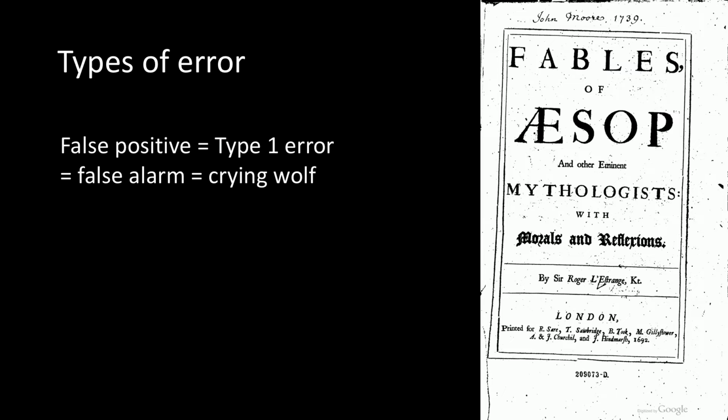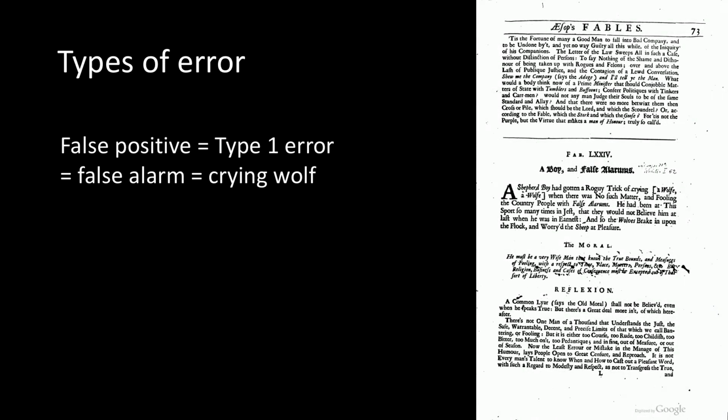Because my mind works like this, I decided to work out, where did crying wolf come from? Okay, well, just a slight deviation. Aesop's Fables is the origin of crying wolf, but it wasn't called crying wolf until quite recently. Quite rightly. Let me draw your attention to the work of Sir Roger L'Estrange from 1692. He realised it shouldn't be called The Boy Who Cried Wolf. The Boy and False Alarms was what he called it. Quite right. He was obviously a budding computer scientist, and he was my sort of man.